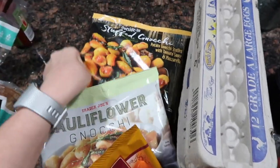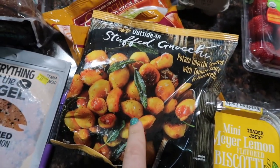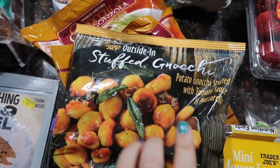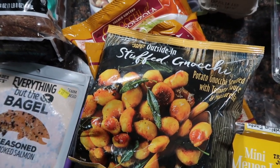And this is new and exciting. I've bought them once before. These are stellar in the air fryer, my friends. Stellar. This is the outside in stuffed gnocchi. Oh my goodness, so good. 1 serving is 4 points plus and 6 smart points.